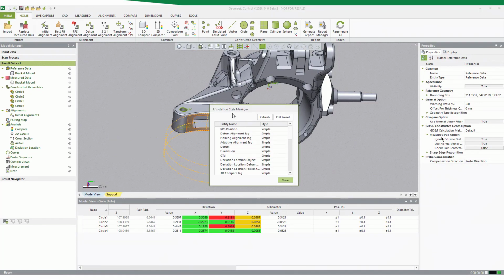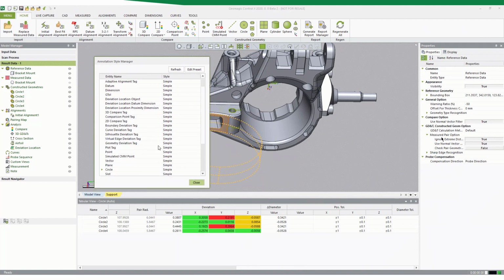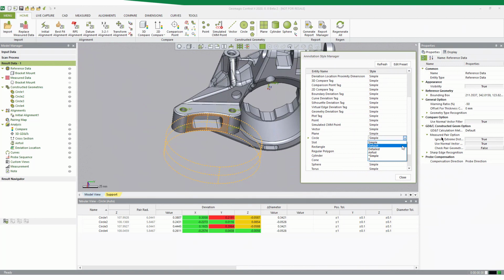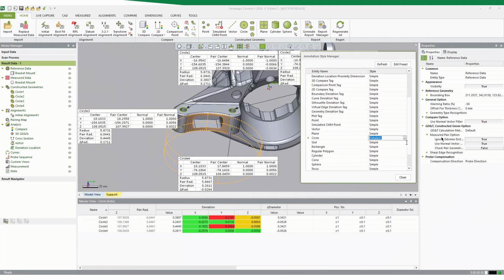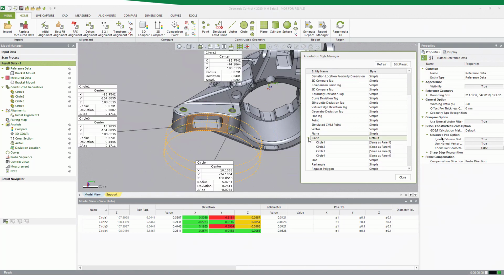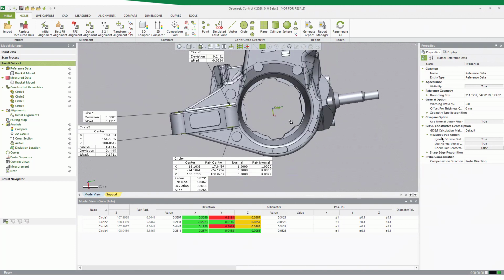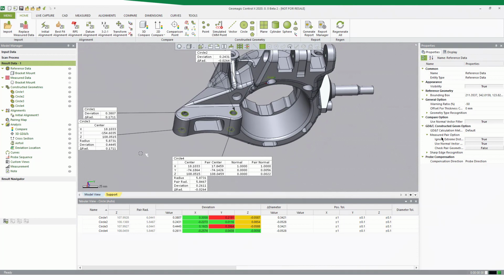So if I come over to edit annotation, you see that there's this new style manager. In the style manager, you can look at all the different categories of dimensions. So if we highlight circle, its preset is simple right now, but you could toggle it over to detailed or default. And you see we can cycle it through all these different default views. Now that controls all circles. But underneath, I can dictate individual circles; some have simple, some have detailed toggles. So now I can control each individual circle's annotation viewpoint and customize its look and feel.